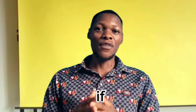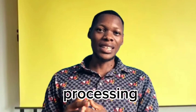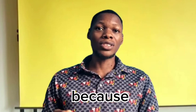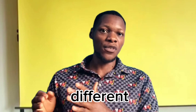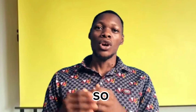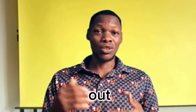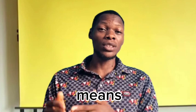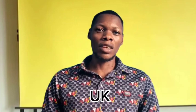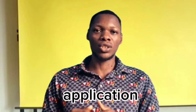So guys, if you are applying for a UK visa, note that the processing time depends on the type of visa you are applying for, because the various visas have different processing times. It also depends on whether you are applying in country or out of the country. In country means you are applying inside the UK, and out of the country means you are applying outside the UK. So let's first of all look at the processing times for in-country applications.